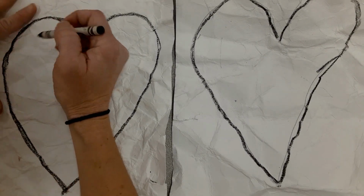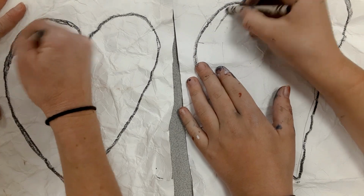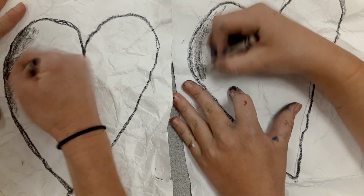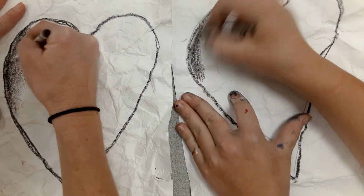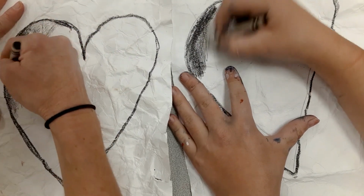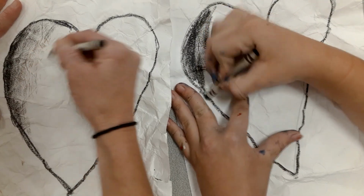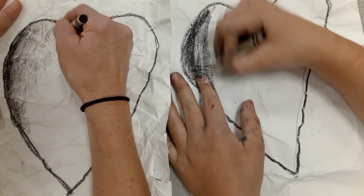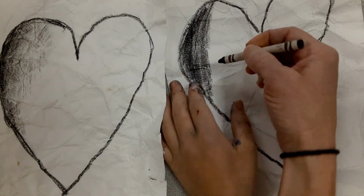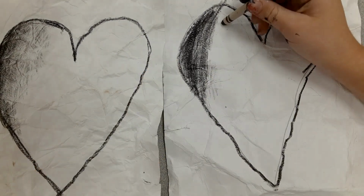So what we're going to do is add some shading to the edge. Take your black crayon and press harder along the edge. Once you get inside, lighten the pressure a little bit, like we did with the penguins. Remember doing the penguins? We started pressing hard near the edge, and as you get closer to the center, you lighten up the pressure so that you're just barely touching the paper.